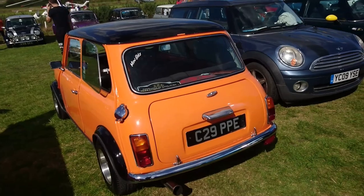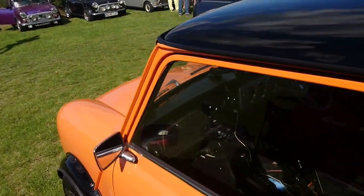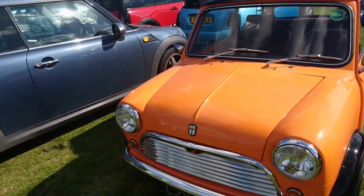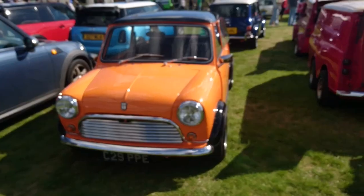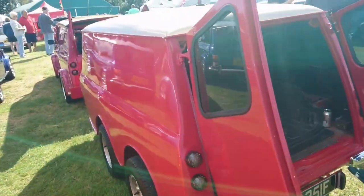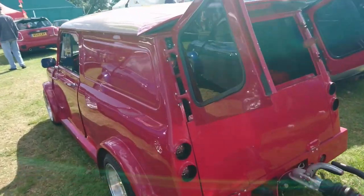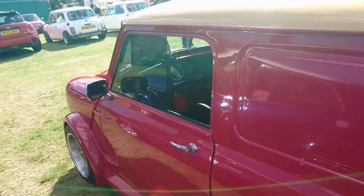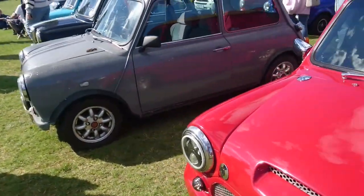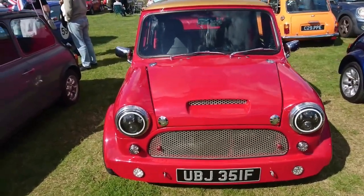Mini Bits, 85-86. Oh, it's an automatic, wow. Fabulous. Always forget that they make the automatic Minis. This started life as two minivans, presumably from about 1967, but it's certainly not standard in any description now, is it? Amazing.